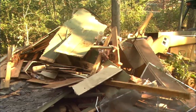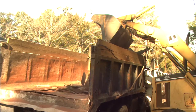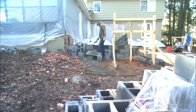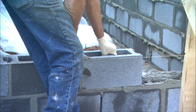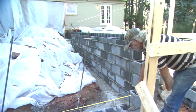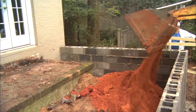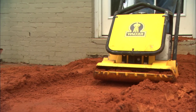The backhoe not only speeds up the demo, but it also makes getting the debris out of the area go much more quickly. Now soon the block masons are building the foundation wall that'll form the perimeter of the addition and the new raised patio. Now, people often wonder why we just don't pour this kind of foundation completely full of concrete. Well, first, that much concrete simply isn't necessary for this kind of construction, and second, it would be extremely expensive. This dense red clay is much cheaper than concrete, and it's incredibly stable when you pack it down tightly like these guys are doing here.